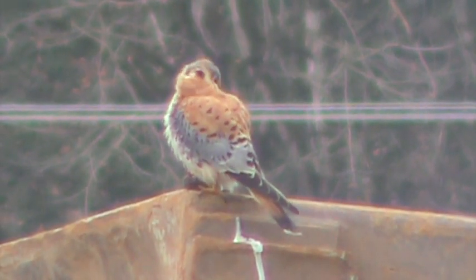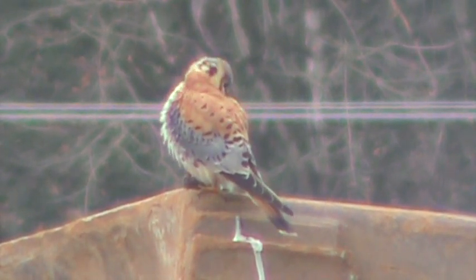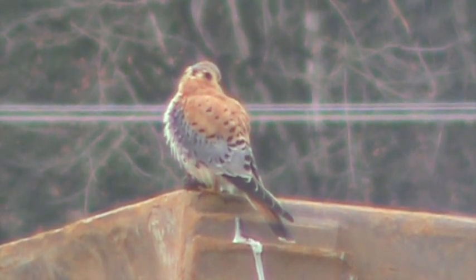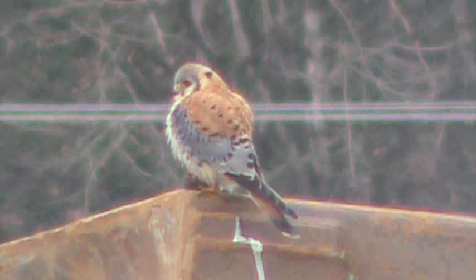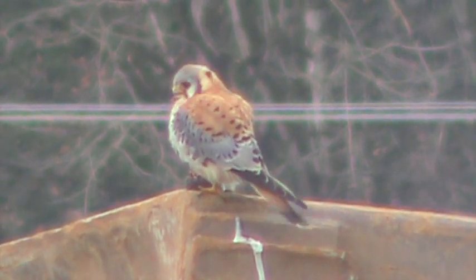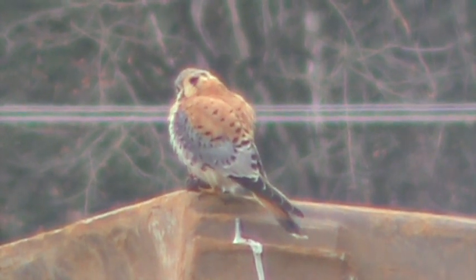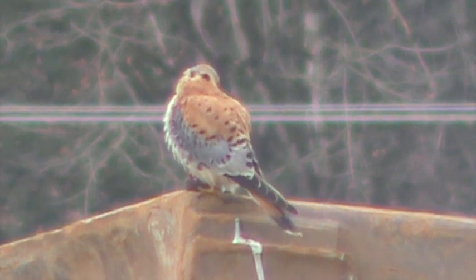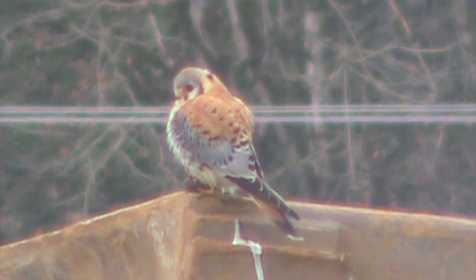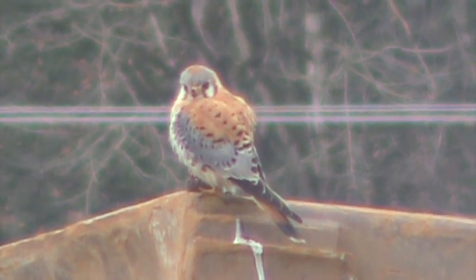Well, maybe this Kestrel's going to eat his lunch. I see he just relieved himself, so he's looking around. He had a little vole or some rodent in his foot when he flew over there. Handsome bird. Looking around a little bit. Don't know if he's looking for his mate or looking for a predator that might try to sneak up on him. Anyway, he's very alert and very handsome.